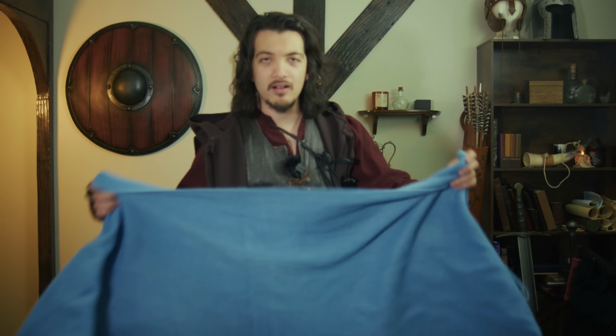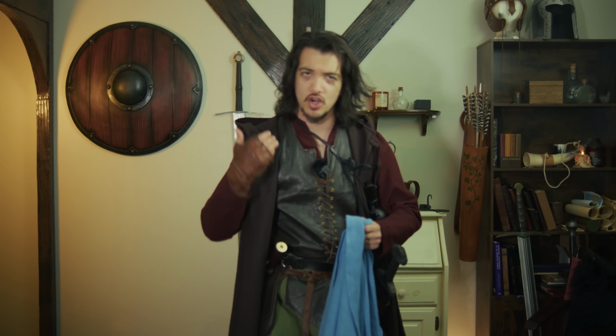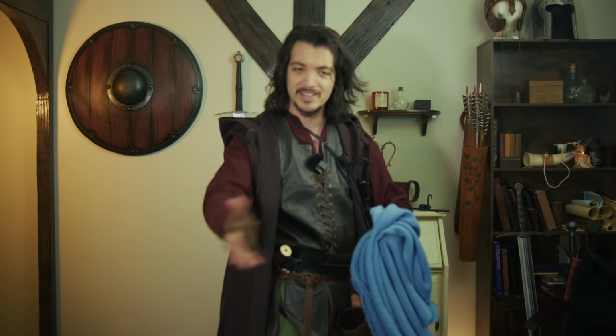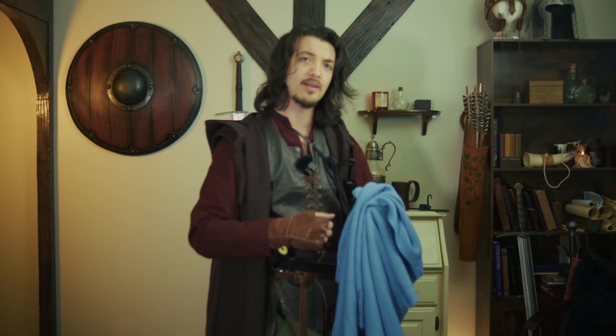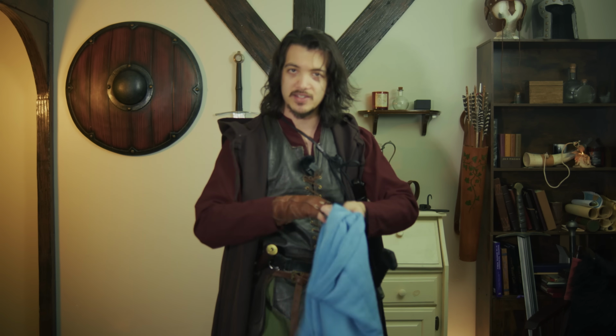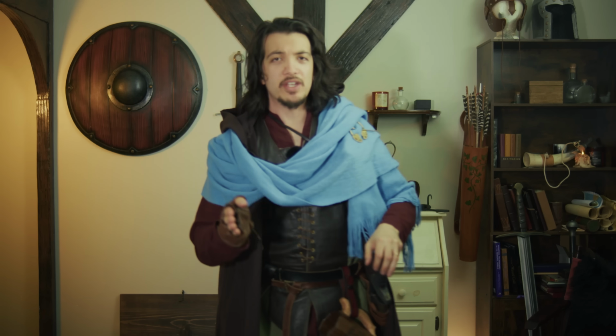But the purpose of this is that yes, you can wear it as a shawl. Yes, you can wear it if you get slightly cold, but it is also a ground cloth if you wanted to sit down on the ground, have a picnic, watch a show, something. You can use it as a makeshift bag with just a little bit of extra rope. You can wrap your things up in it and carry it around, especially if you happen to be going shopping that day. It can be used as a sunshade.